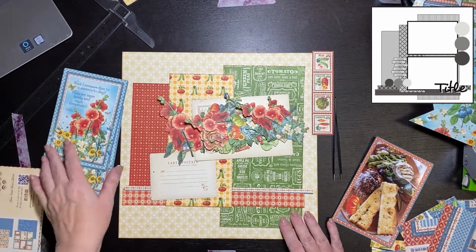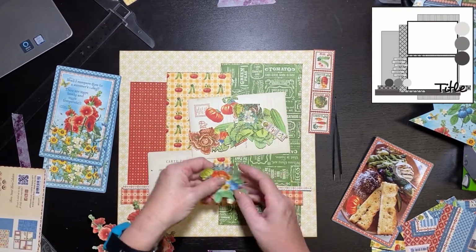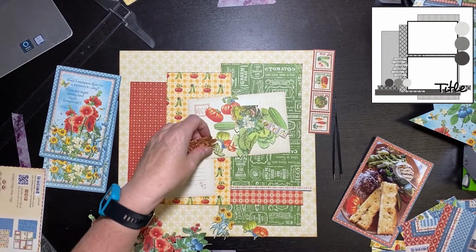I did that honestly. My husband gets sad if I'm upstairs in my craft room too much. So I'll take these things downstairs when we're watching TV and just cut them.